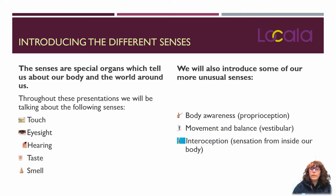And most people have heard of those 5 senses, but we're going to talk as well about some more unusual ones. So we're going to be introducing our body awareness sense, and that is sometimes called proprioception. We're going to be talking about our movement and balance sense, and that's sometimes called vestibular. And we're also going to be talking about a sense which tells us what's happening inside our body, and that is called interoception.